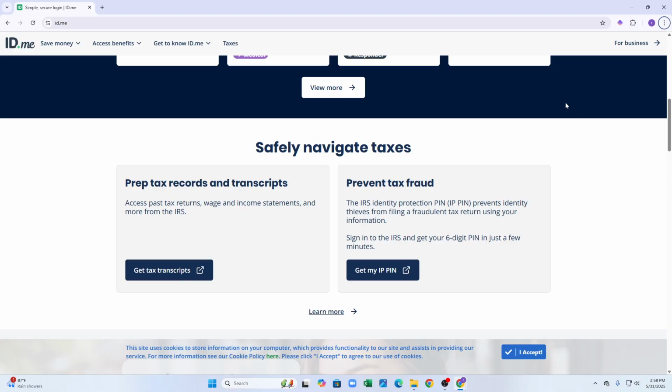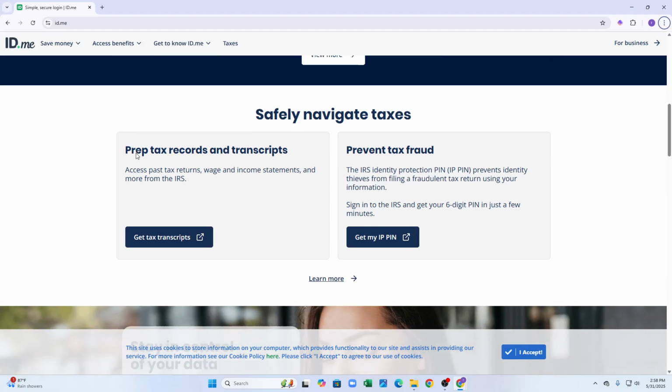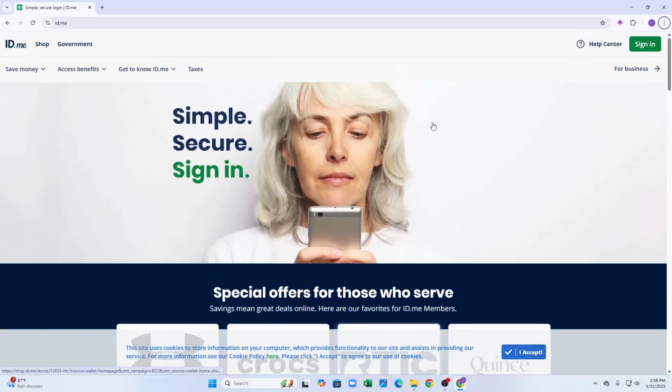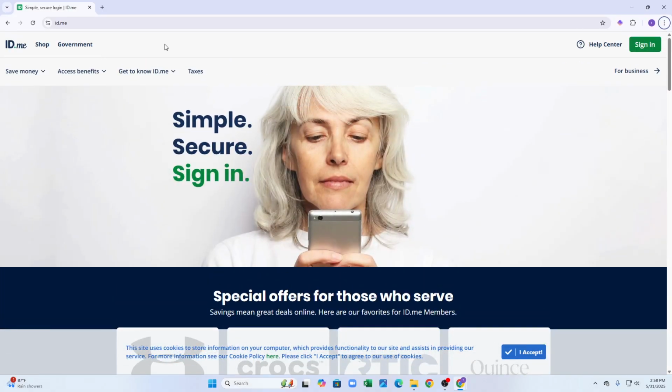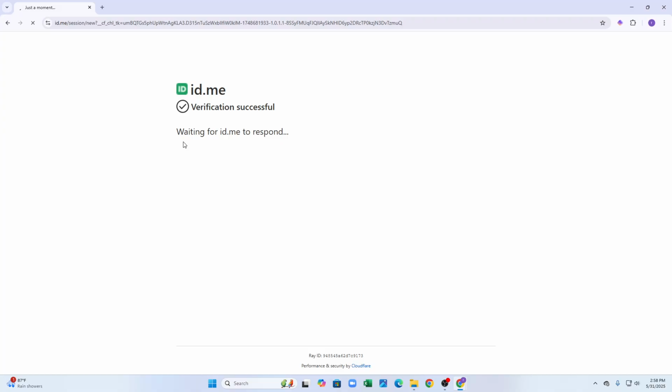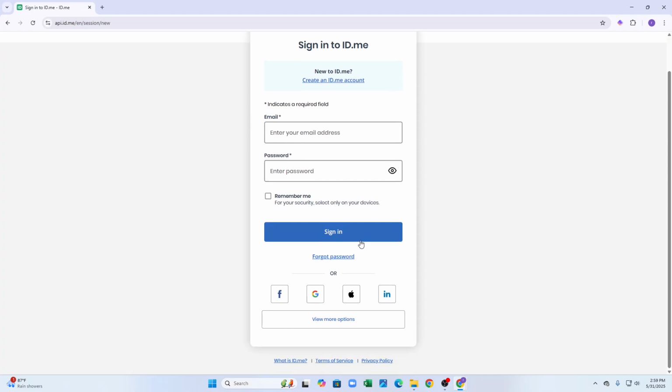So, first of all, you have to visit the website of the service such as IRS.gov or VA.gov and look for the ID.me sign in options. Click on it, then select create an ID.me account. You can also directly browse to ID.me and click on sign in, and you can simply sign up from here also.